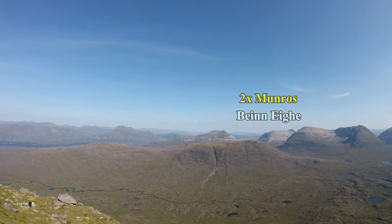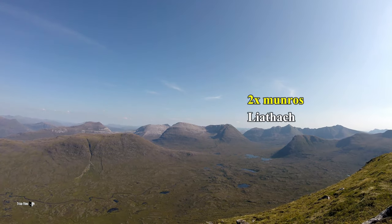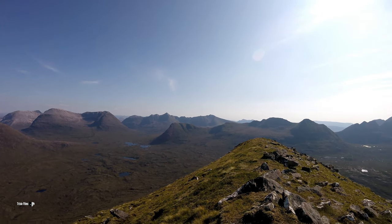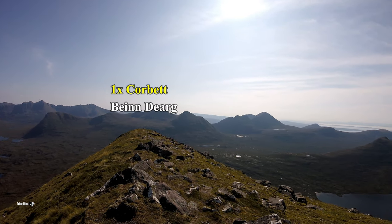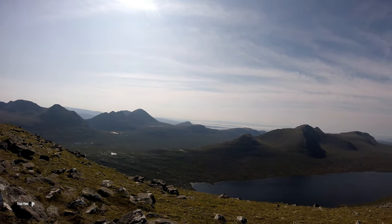Okay, I'm going to have to shout a bit. I'm just going to give you a 360 of the views. I will put on the screen what mountains I can see, and hopefully they are correct. It's so windy. This is looking south-southeast now, over the Torridon Mountains. What a view! Really windy!